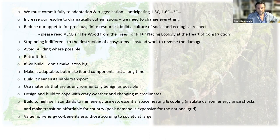If we do build, think about modesty and sufficiency. Do we really need things to be quite so big? Can we be more ingenious with our space planning? Buildings should be adaptable, and components in those buildings should last a long time. We want to use materials that are as environmentally benign as possible, but sometimes when you look at lifetime carbon modelling, some of these things can be a bit counterintuitive, and maybe things aren't quite as clear as just using a natural material for some solutions.